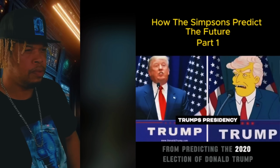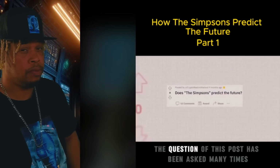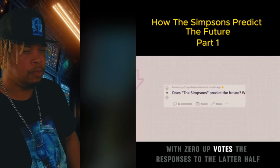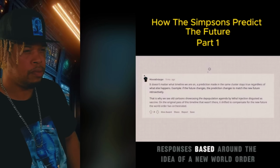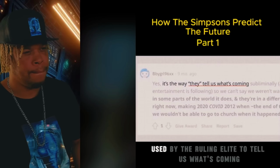From predicting the 2020 election of Donald Trump to Lady Gaga's Super Bowl halftime show, the question in this post has been asked many times. Something really bothered me about this post, with zero upvotes. The responses to the latter half were a catastrophic flood of deranged theories, responses based around the idea of a new world order, explaining that The Simpsons is the vessel used by the ruling elite to tell us what's coming.